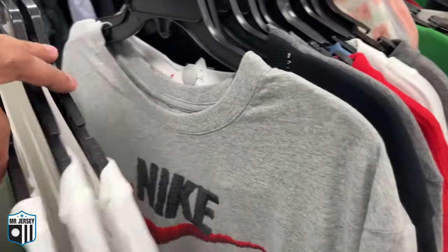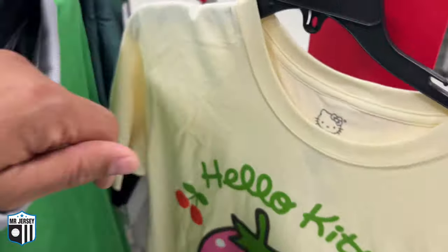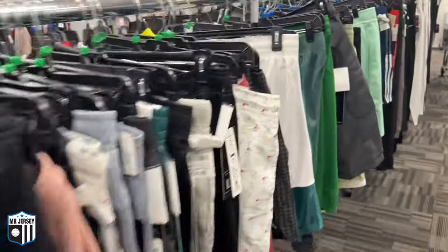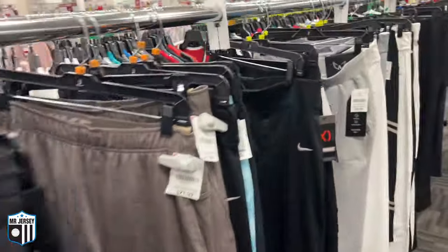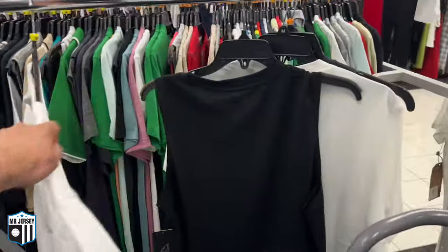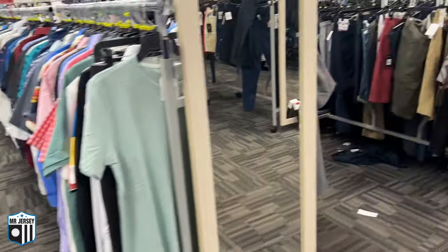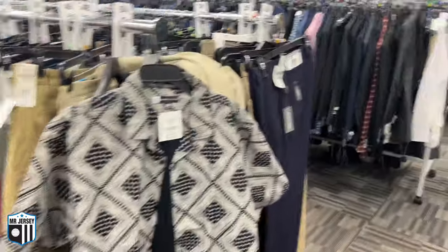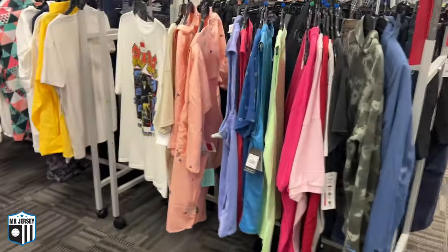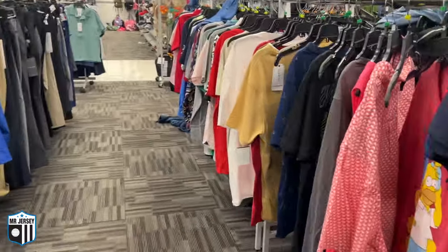Then I need to find the Uruguay size large away, and I cannot find it anywhere. This is not fair. This is not fair. Maybe sometimes it's just misplaced with the shorts. Maybe with the shorts. No. I don't even know what I'm doing right now. I'm just walking with no plans. I'm just super sad. Is it here somewhere? Maybe it's misplaced here. Man, no, they don't have it anywhere.